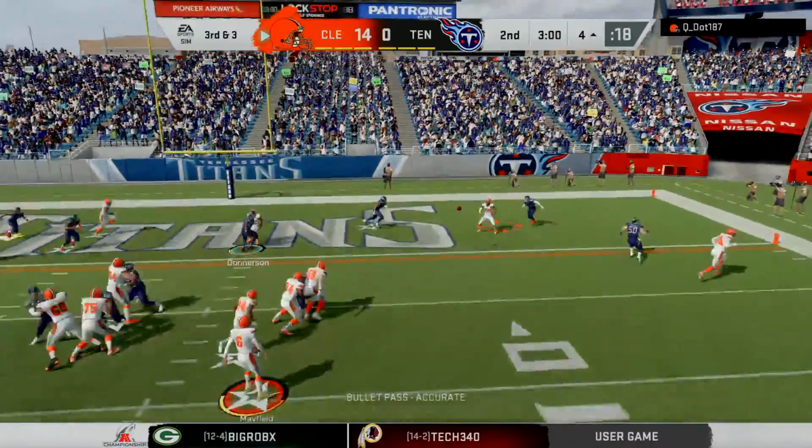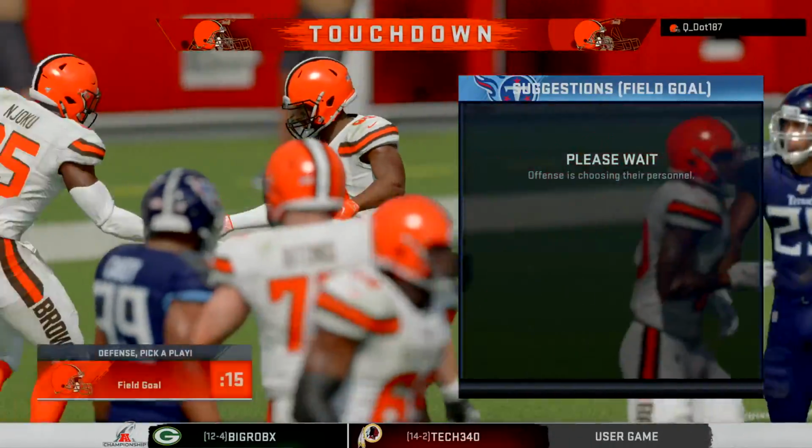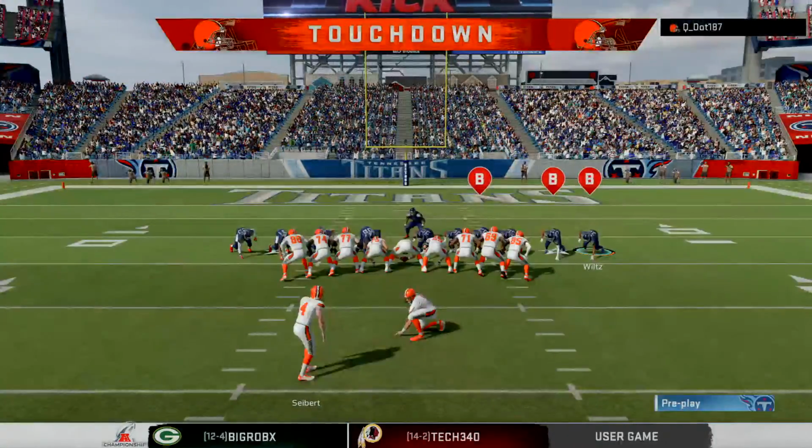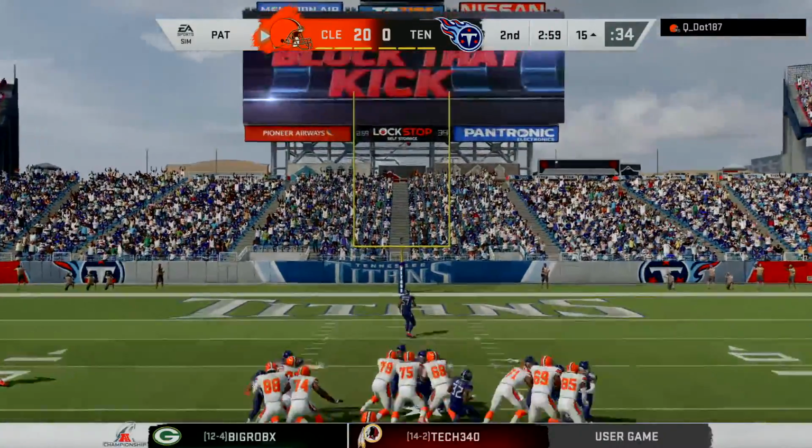3rd and short yardage, Mayfield. And this is caught for a Browns touchdown by Landry. 4 yards on the touchdown grab. And the Browns are going to tack on to their advantage.